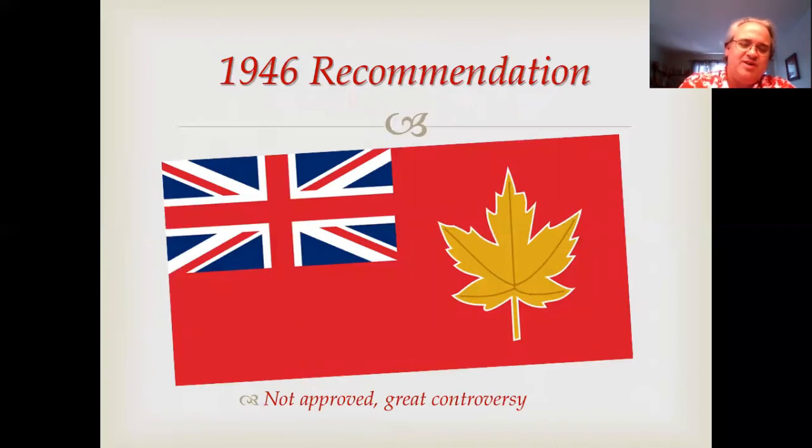The 1946 recommendation from the Flag Committee was this one, Red Ensign with the maple leaf prominently displayed. It was not approved, and so we muddled along with the traditional Red Ensign following 1946 as they tried to come up with a solution that would unite the country rather than divide it, to come up with a representation that could be reflective of something that was distinctly Canadian, but inclusive as well. And that was always the struggle, is to make sure it's a symbol that can be accepted across the board.